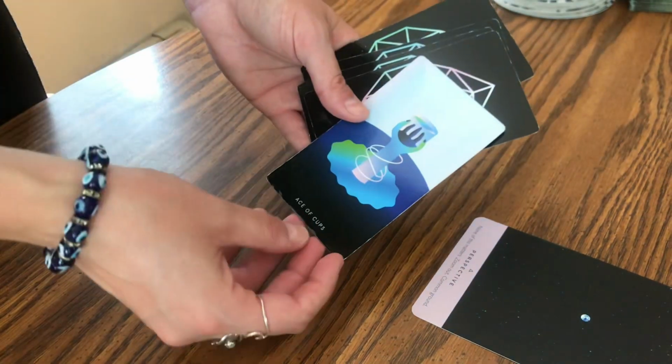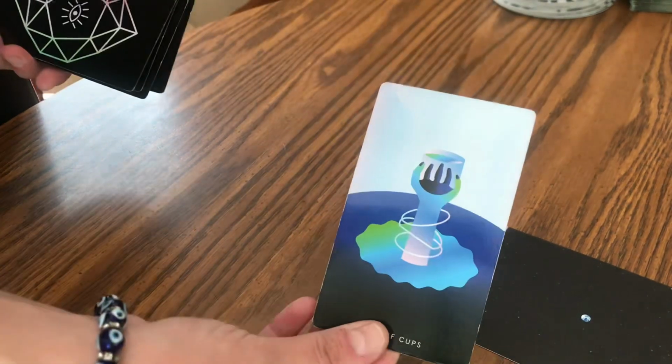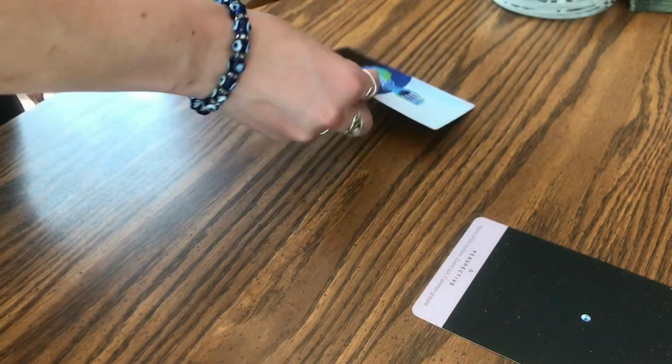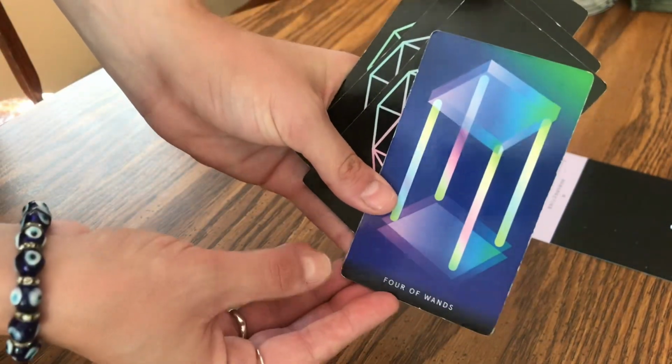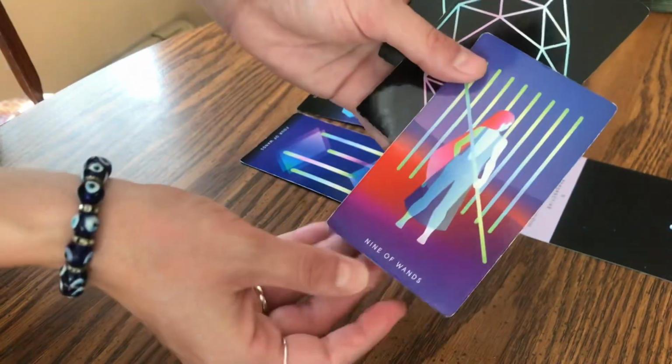First card we have is the Ace of Cups. Okay, yeah, it's definitely a card of romance. It doesn't have to be. If you're sitting here like, that's not what my question is about, it's okay. We're going to read all sorts of angles here. We have the 4 of Wands. All right, well, I can't help it. Some of you guys are definitely asking about a partner or a romantic interest.